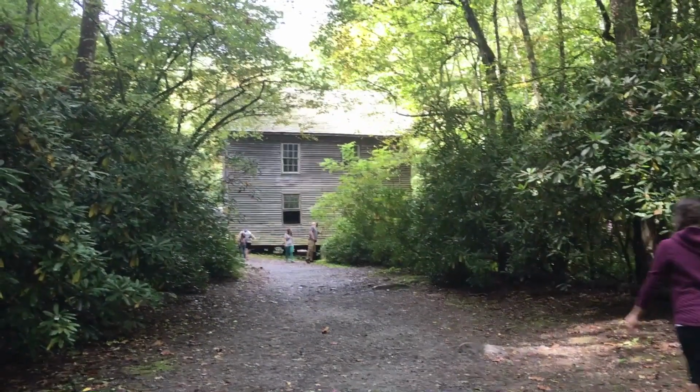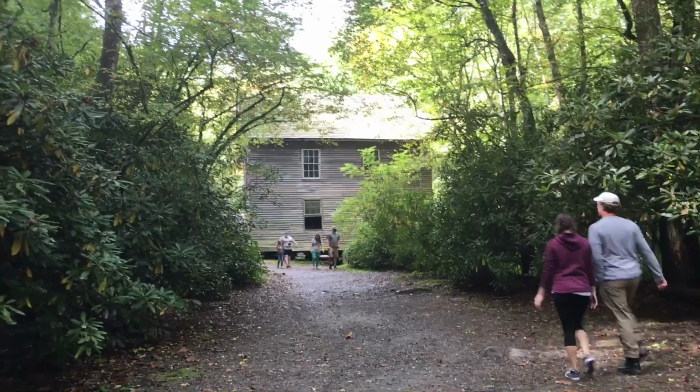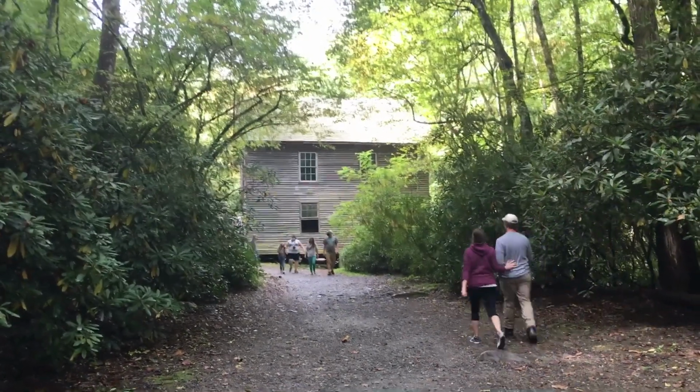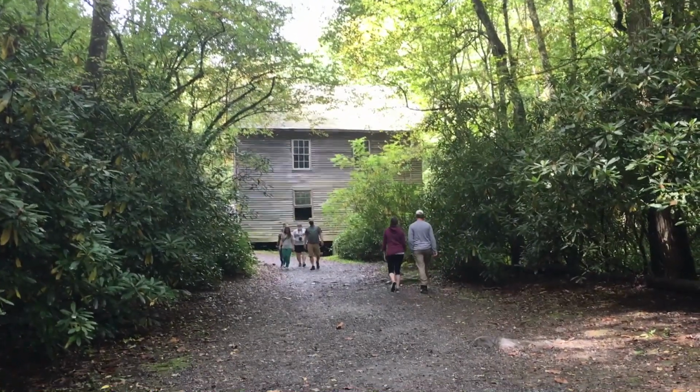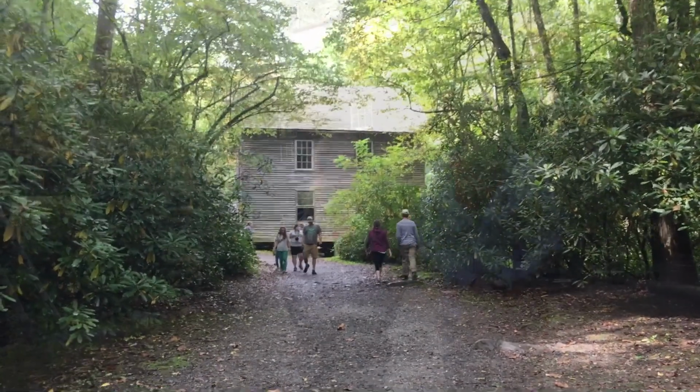We're on the trail leading to the Mingus Mill, another nice attraction in the southern part of the park. And a little more information when we get up to the mill. Behind me is the Mingus Mill. The Mingus family settled in these mountains about 1790.